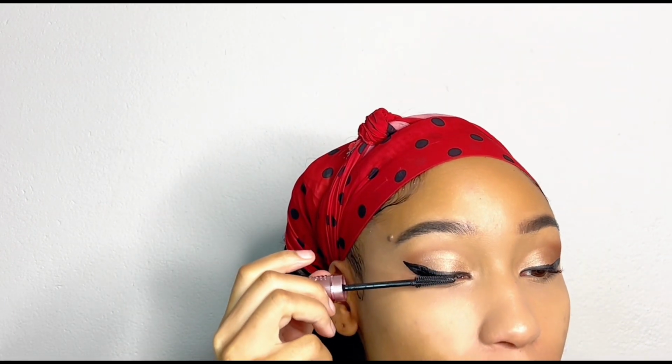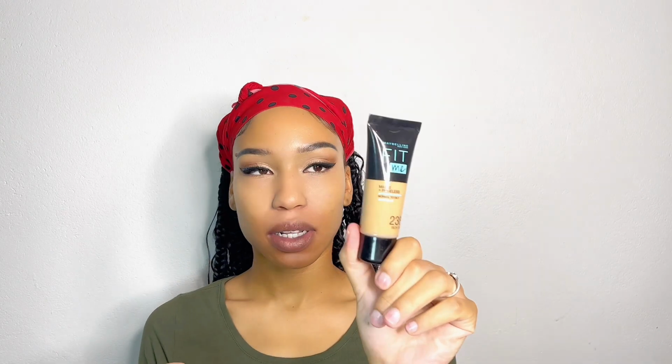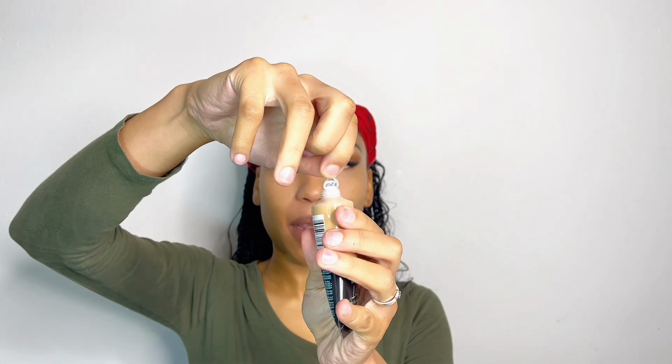There's my lashes. I'm gonna apply this one, but it's just like using a new mascara. So I applied my lashes off camera. Don't you just love opening a new makeup product?